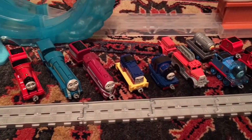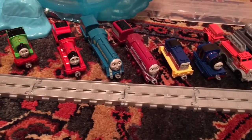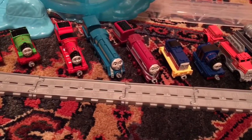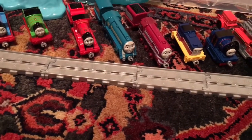I honestly do like these couplings. These couplings you can twist and turn and work a lot better compared to the original Ertl. And I'm honestly interested to see if they do work with Ertl couplings, and that might be a science experiment I need to partake in.